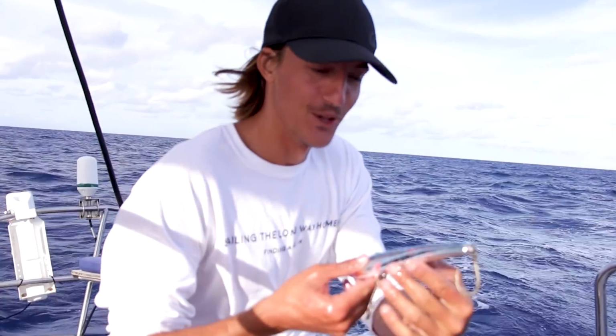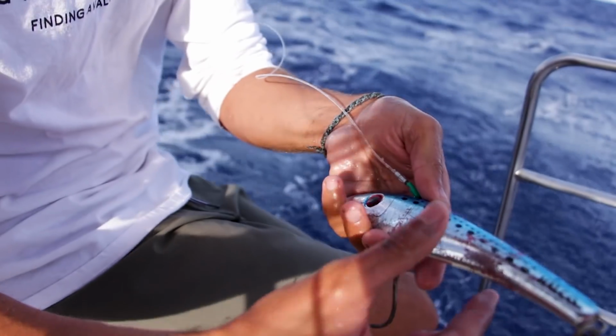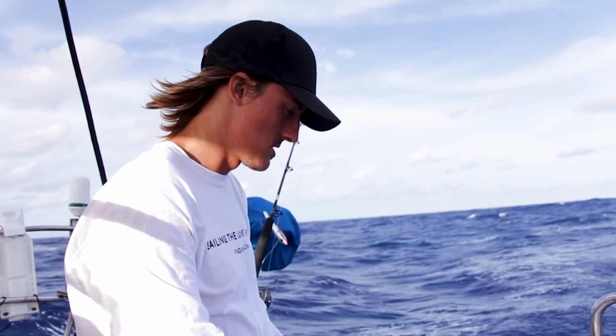I just wanted to show you this lure, like brand new lure. Goes to show the work of those teeth, eh? Alright, well I better get to filleting this guy. Oh cool, okay. You had to fillet the last one.